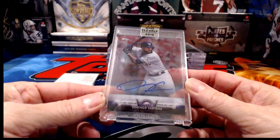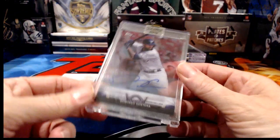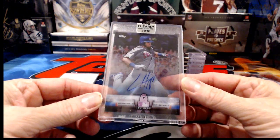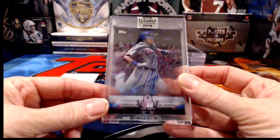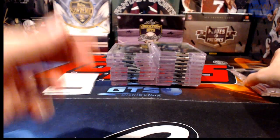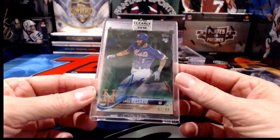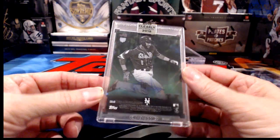Then we have Domingo Santana for the Brewers coming out next. And that was on a Father's Day insert? No, Jackie Robinson Day insert. For the Cubbies, we have Ian Happ on a Mother's Day insert. I think that is the most awkward photograph of him. I don't know why they used that. It makes him look really contorted and like he doesn't know how to run, I think. Amed Rosario is next out for the Mets. That is numbered to 99 in the green parallel.